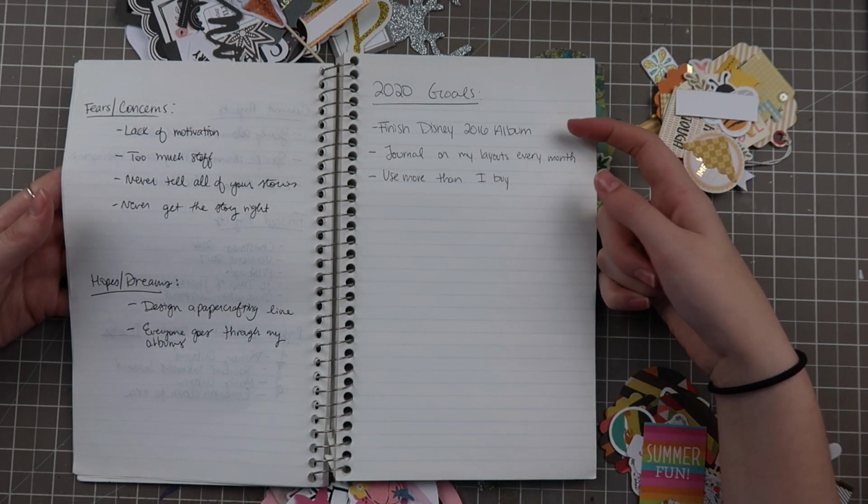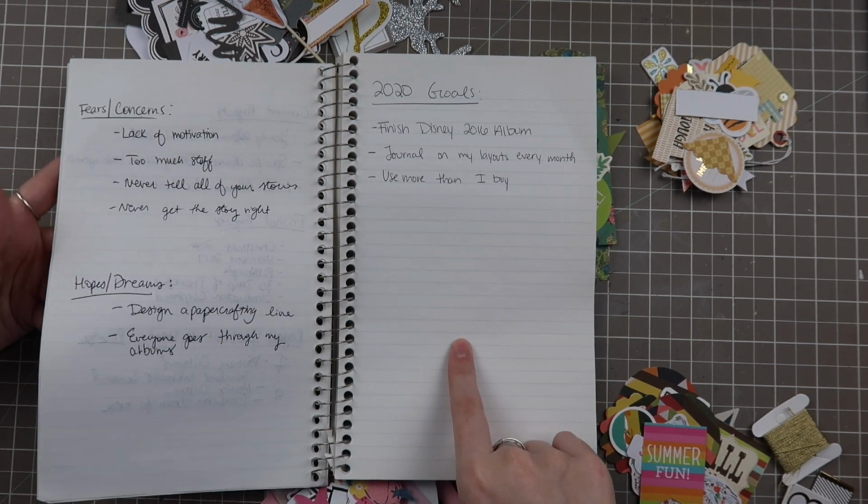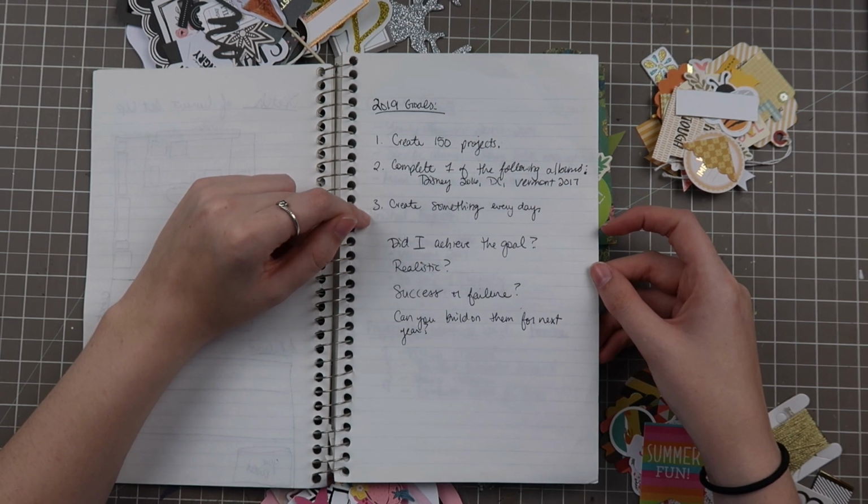This album sat too long. We're finishing it this year. I am determined about it, and you guys will be seeing more Disney layouts, probably. Here, these ones are kind of wrote just to have.